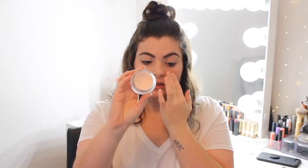This is what it looks like on the inside. I'm just going to focus this right in here. It just smooths out my textured areas. I don't have too much texture, but I'm just going to focus that on the insides of my cheek, my chin, and a little bit on my forehead.